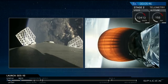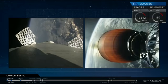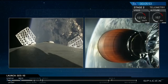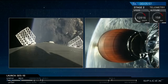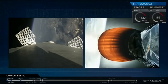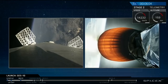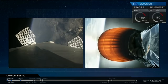We do have cameras on the deck of Of Course, I Still Love You, but they're on a satellite link. So again, those vibrations from that first stage coming down may jostle the satellite link, so we can't get all the video all the way down. Just be prepared for it. But right now, we are still tracking that SES spacecraft and the second stage. Looks like everything's going well so far. Yeah, primary mission is SES-10, and it's looking great thus far.